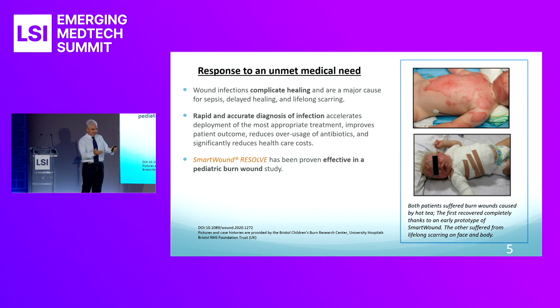So the reason Toby started doing this work was because he was working with a group in Bristol Hospital where the clinician, a lady called Dr. Amber Young, basically said her problem was that she couldn't tell when she has an infection. She's a leading wound burn expert, and she couldn't tell whether her patients had an infection or not. The problem of not knowing is you get very complicated wounds if you have an infection. So you get sepsis, potentially. You have delayed healing. And the problem she was facing is that she has children on the wards which have lifelong scarring because of an infection. And if she had caught the infection earlier, the chances would have been the scarring would have been less.